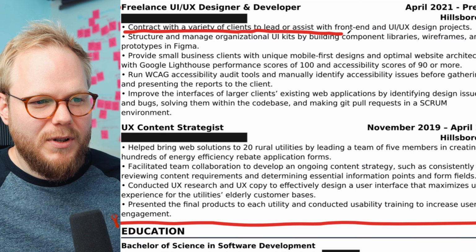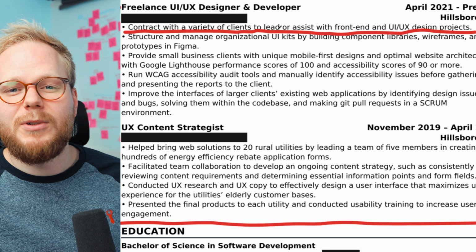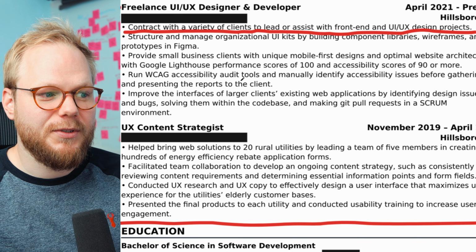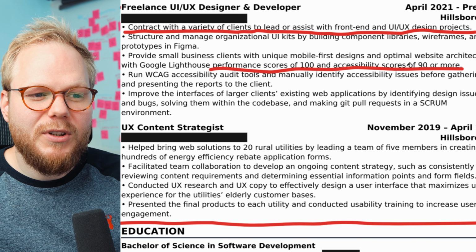You're making it a bit too wordy in a way, where, for example, here: contract with a variety of clients. Let me know how many clients. Let me know how many of them were successful. Maybe even draw some examples of it, of what exactly was the outcome. Like here you say performance scores of 100 to 90. Give a bit more of that.